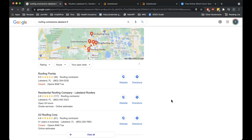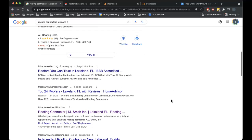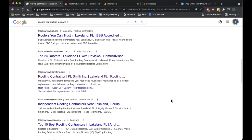If you can add your company to 10 to 20 of those a week, over a period of time, you're going to start seeing your actual Google My Business listing rise higher in the ranks. Just be careful to be consistent with the way you're inputting your data across those sites. Consistency is key. Below that, this is called the organic listings.